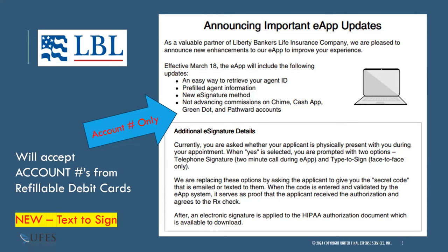And we know that you can use these refillable debit cards if you get the account number, which is what you should do anytime. Let's be clear about that. We've got a couple of carriers that do take the debit cards. Honestly, the only reason you're going to give them the debit card number is if the client just can't give you the account number, and you can't walk them through the process to log in and get it. That's a game changer having that.